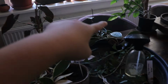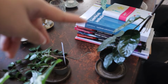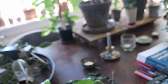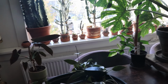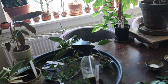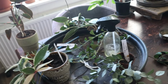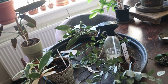So these plants on this thing, these two have skill. This is a new one that has skill, sadly. The other ones have had skill for already, I would say maybe half a year or 9 months. Skill is only problematic if it's a very dense infestation, but if it's not, it's not that problematic.